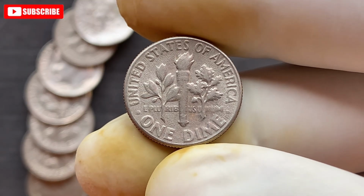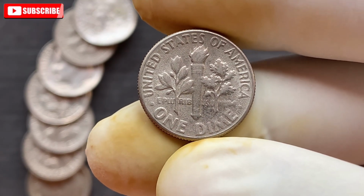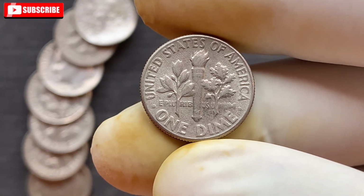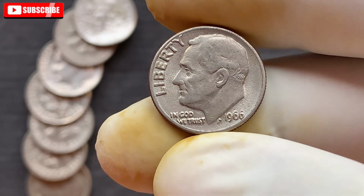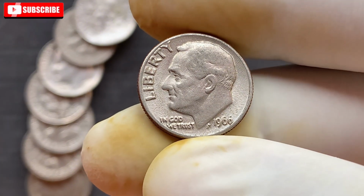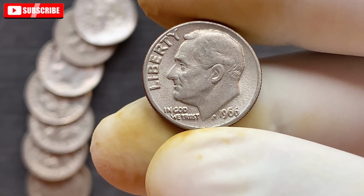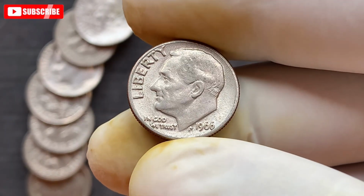That moment, watching decades of expertise buckle under the weight of discovery, is one I'll never forget. His reaction was priceless, part disbelief, part envy, part pure admiration. Here's what makes this story even wilder. I didn't find it in a dealer's tray. I didn't buy it from an estate auction. I found it in circulation. A bank roll. Ordinary change.